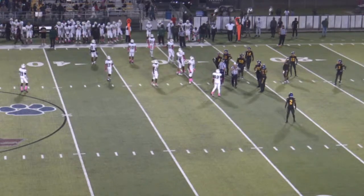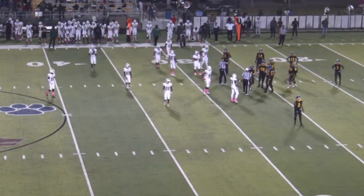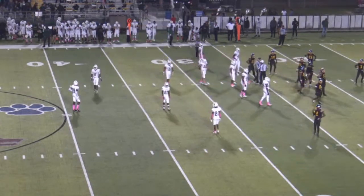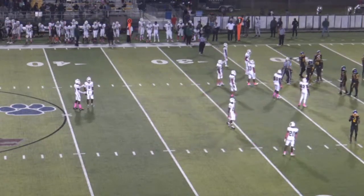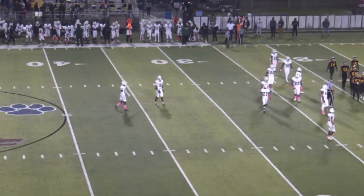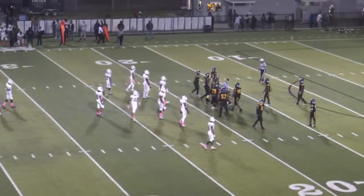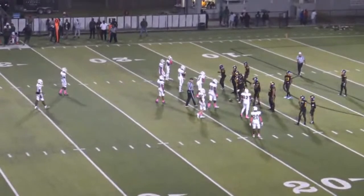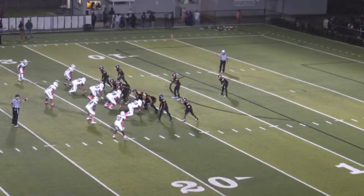And there is a flag against Rickards. So there'll be take away the positive yards. Lincoln will for sure take this. This used to be a bugaboo for Rickards. Earlier in the year, they would have these all the time. So far this game, they haven't had many. In fact, Lincoln has been penalized more. You can't beat Lincoln like that, though.